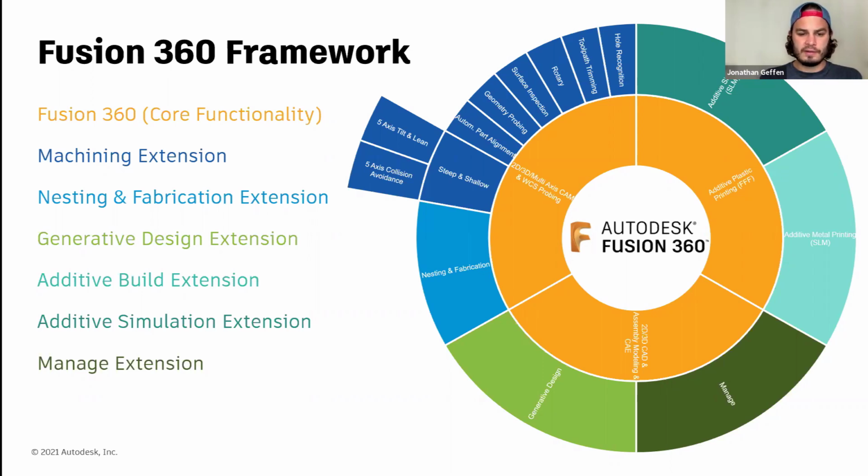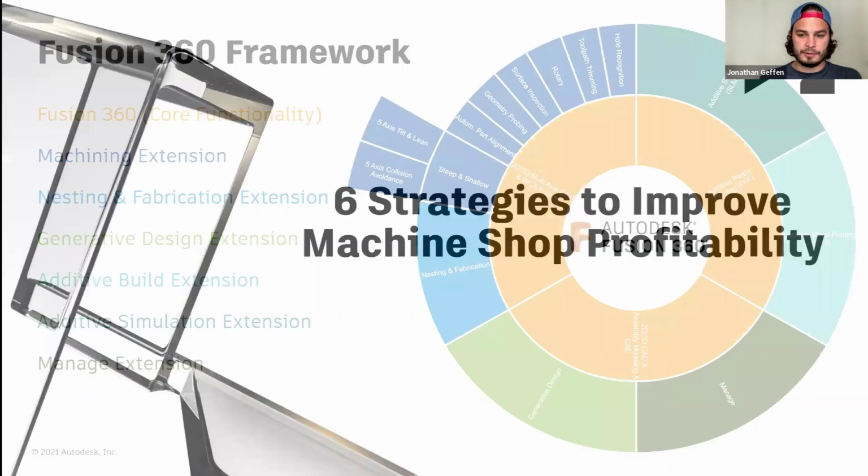Then we've also got the generative design extension as a kind of flat rate for generative design. We've got the additive build extension to also be able to print in metal on powder bed printers and simulate that printing process, as well as the manage extension to add more data management and lifecycle management capabilities to Fusion. So this is a framework that is ever growing. Fusion is really at the core of the design and manufacturing investment for Autodesk, and therefore it's definitely a great platform to build on if you're building out your manufacturing department.